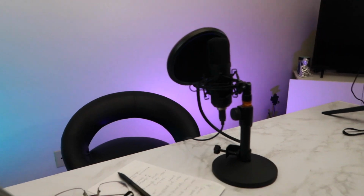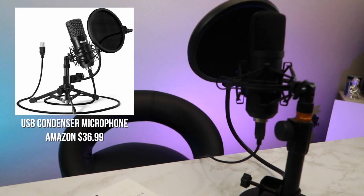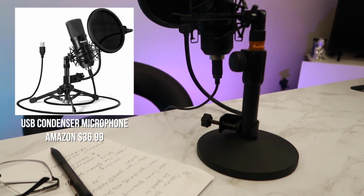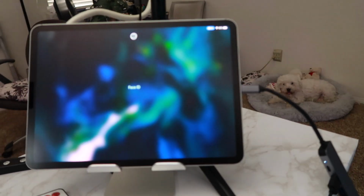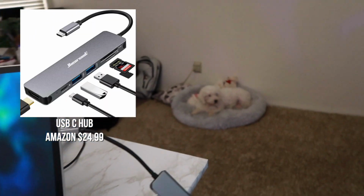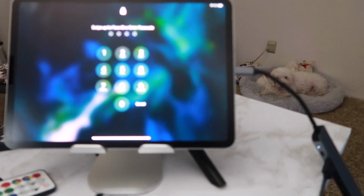Now the microphone that I use is this condenser mic. You can easily find it on Amazon for like, I don't know, $37. So it's very affordable, and the way that it connects is through USB. So the equipment that I use to record all of my audio is actually my iPad, and I use this adjustable device and I plug it in there so that I can have access to the microphone through my iPad. As you can see, my dogs are there. They love to be my audience.